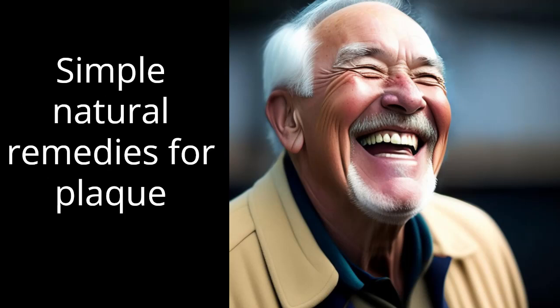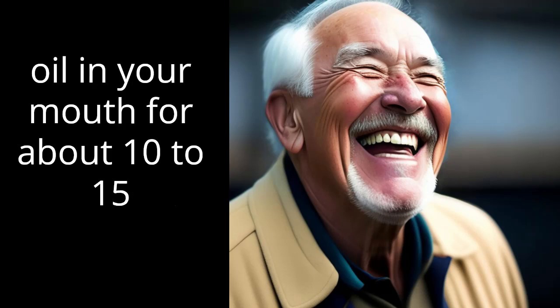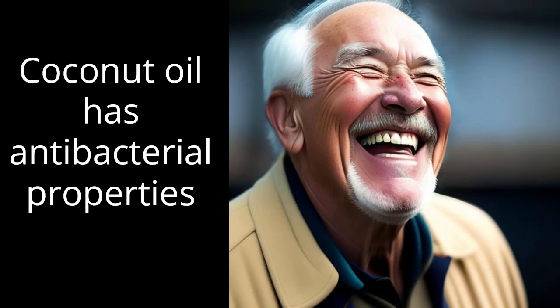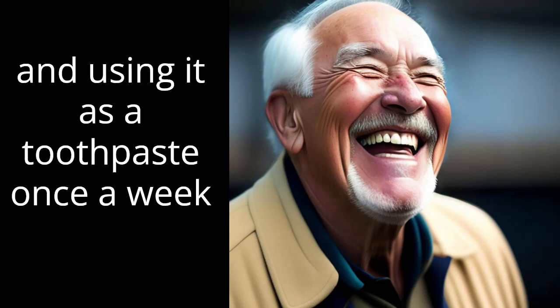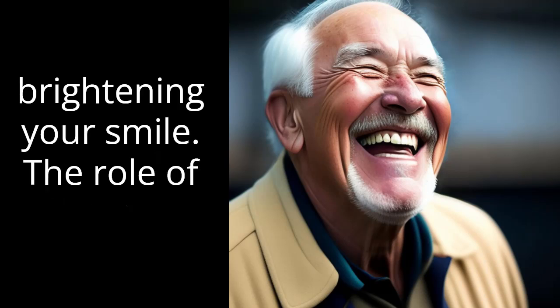Simple natural remedies for plaque control. Oil pulling. Swishing coconut oil in your mouth for about 10 to 15 minutes can reduce harmful bacteria, prevent plaque, and support gum health. Coconut oil has antibacterial properties that are gentle yet effective in keeping your mouth clean. Baking soda. Mixing a small amount of baking soda with water and using it as a toothpaste once a week can be effective in removing plaque and brightening your smile.